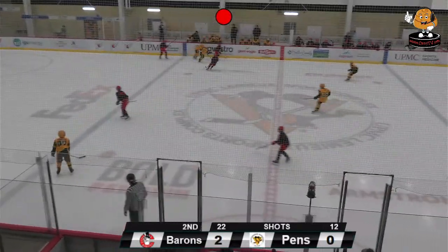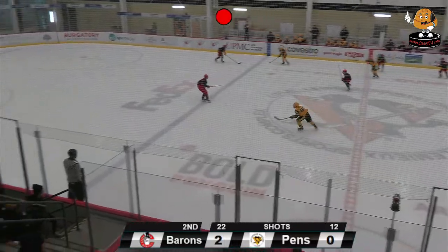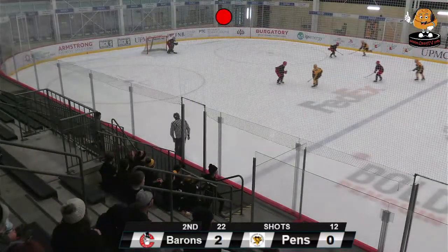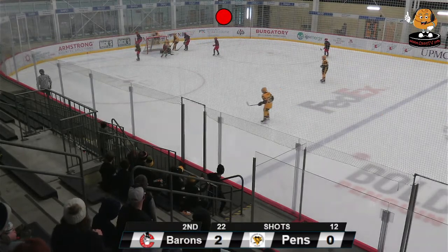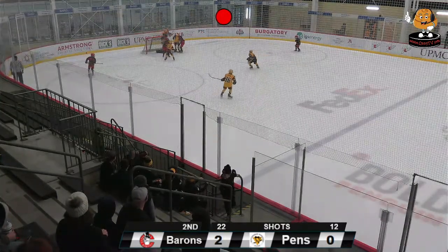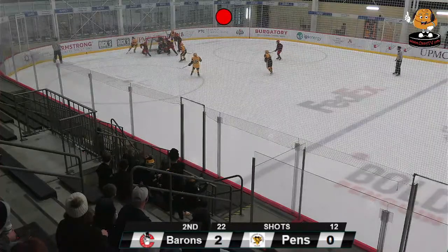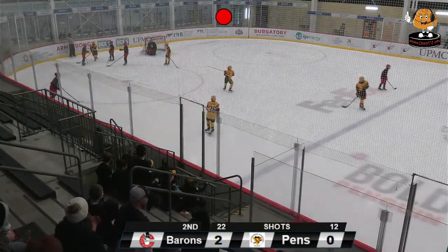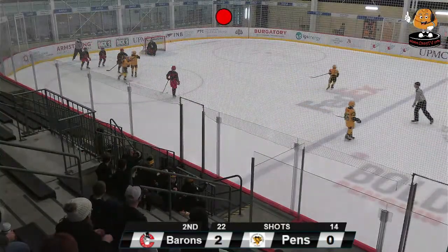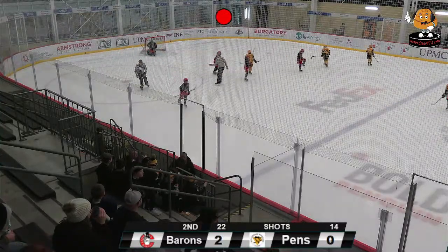Armstrong gathers, knocked off his stick. Back to Armstrong. Schaefer cuts in with him 2-on-2 now. Schaefer with the center drive. Pass to Schaefer. Backhand shot. That goes off the goaltender and behind the net. So the Penguins, that's a shot. And sits there. Still free. Oh, that's a body check, and that's going to be called. So the Penguins finally able to get some zone time, a little bit of pressure, and they're going to draw a penalty because of it.